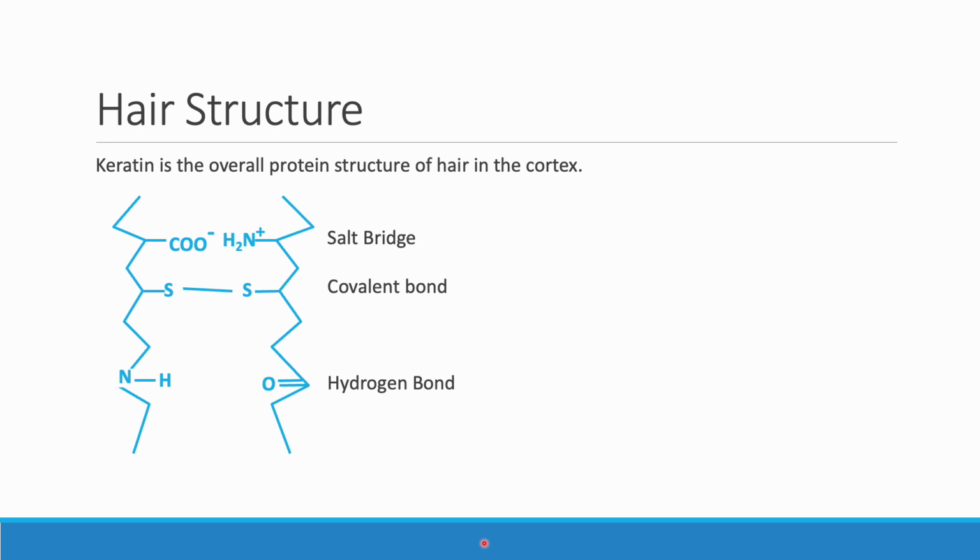While it is a very strong bond, it unfortunately is also extremely sensitive to oxidizers and reducers, like things we would find in hair lightening or hair coloring, and even perming, and so this bond can go away with reactive chemistry. The other two types of bonds that hold the hair together are these salt bridges, which is an electrostatic bond that decreases when the hair is wet. You can remember that because salt dissolves when you put it in water. This salt bridge or electrostatic interaction will go away when you put it in water. When the water goes away, this bond will come back.